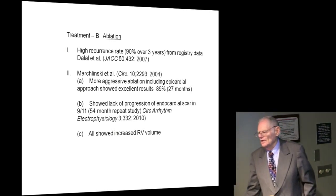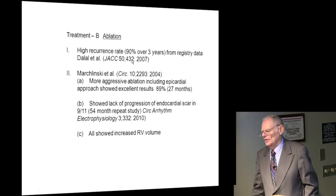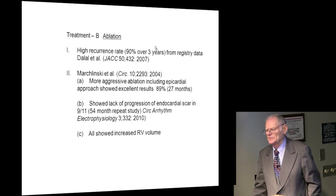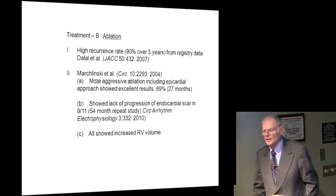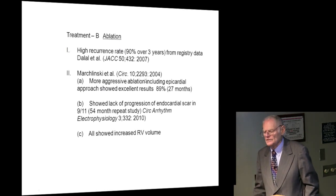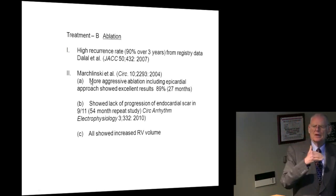This is a collaborative series. I think it was written up by the Hopkins group. They had a recurrence rate of 90% over 3 years. However, the Penn group did a much more aggressive approach. They did both endocardial ablation as well as epicardial ablation.